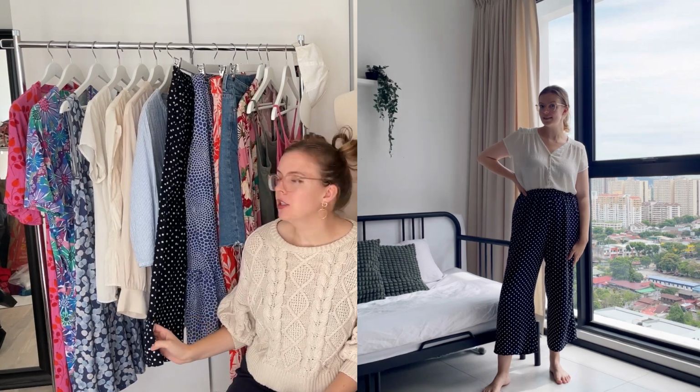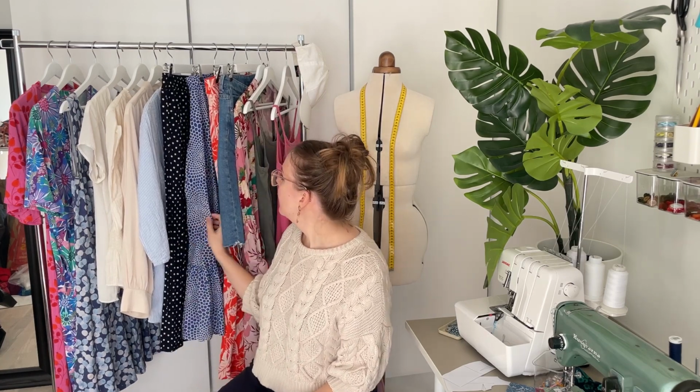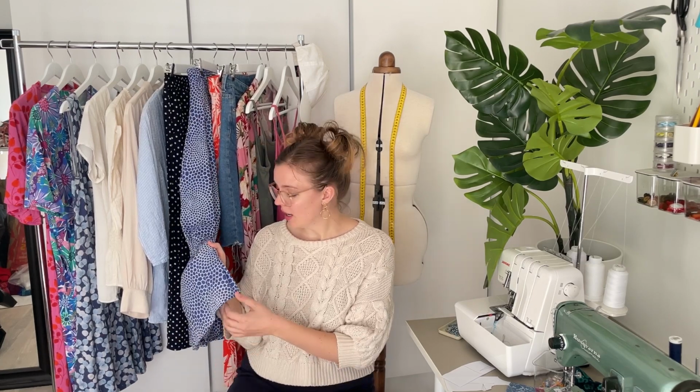Yeah, this is such a good pair of culottes, and they really worked well for cover, but not too hot to wear. Really comfortable, elastic waist. And then I also wore this skirt a lot. So this is a hack from one of my other patterns.